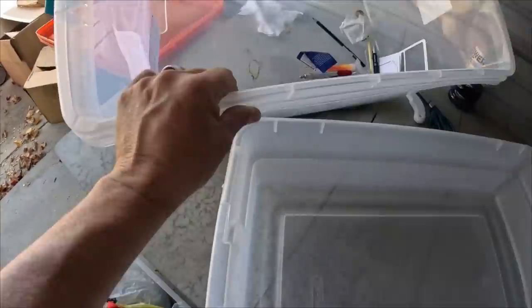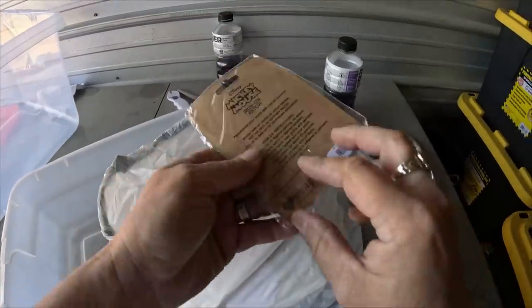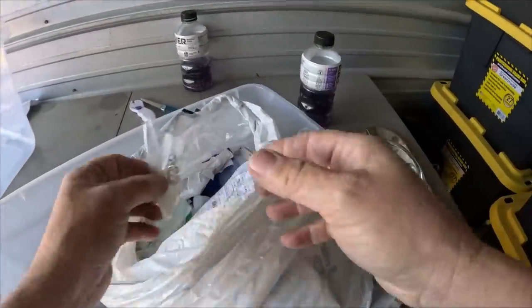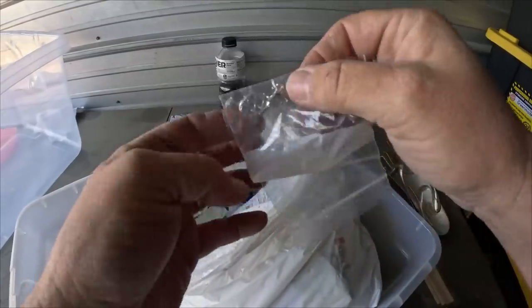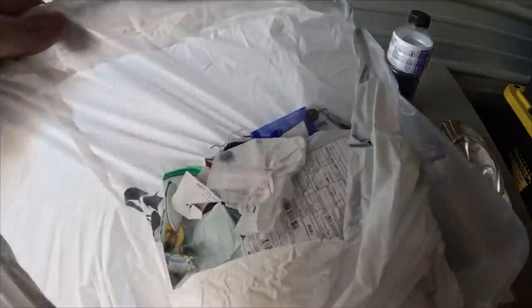All right, next bag. This has got a lot of stuff. Look at this right here. Disney patch right there. Iron-on patch. $5.90, okay. And what's that right there? A little pineapple. Could be sterling silver. Put that aside. Oh, geez, guys. This is gonna be a good bag, maybe.